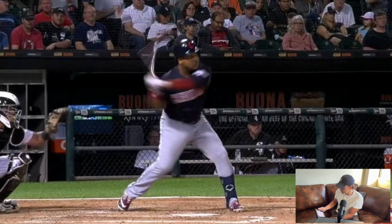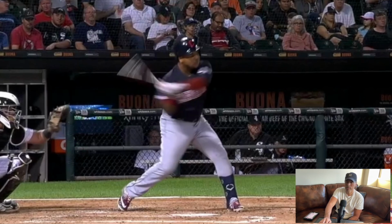Averaging 28 homers a year. The guy's a pound for pound great. I think he's a top 100. You guys, I don't know the exact pound for pound figures for these guys, but he's 5'9", 190. Pretty thick guy. Interestingly, he hits a home run at the same pace from both sides. And his swing really does look so similar from both sides.